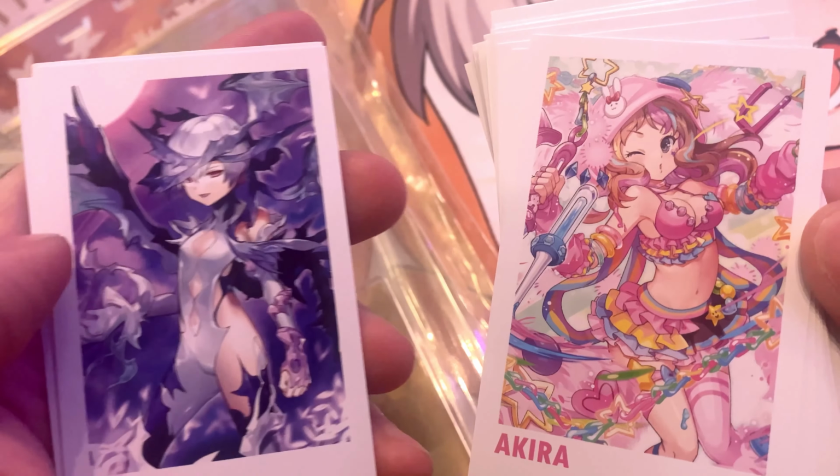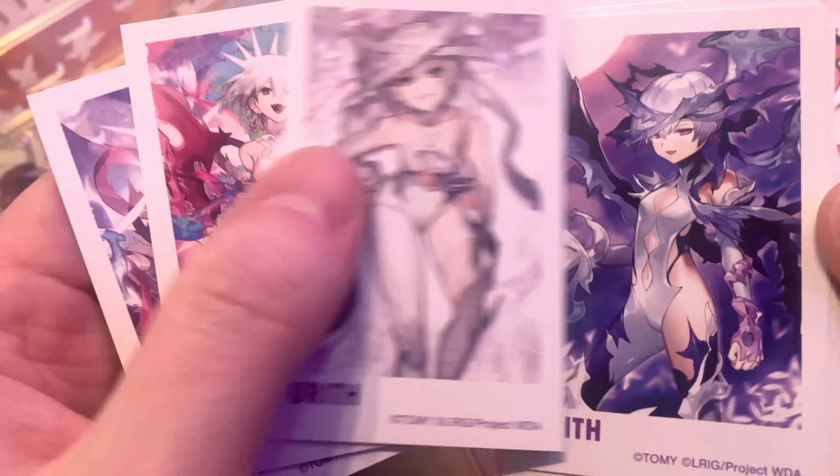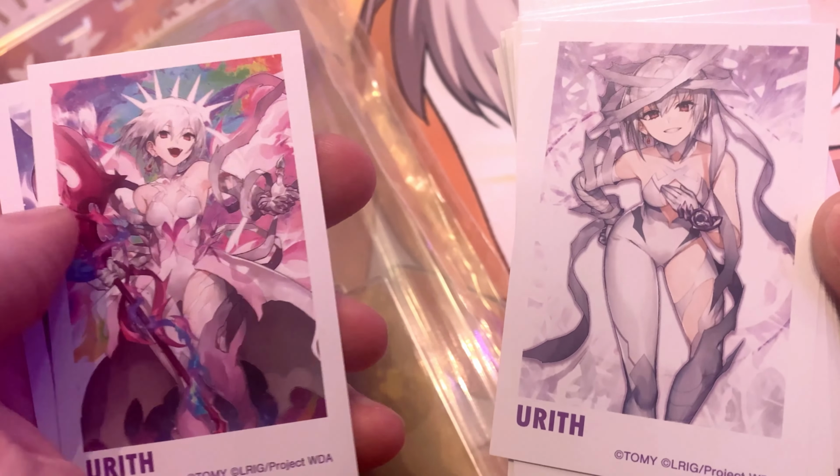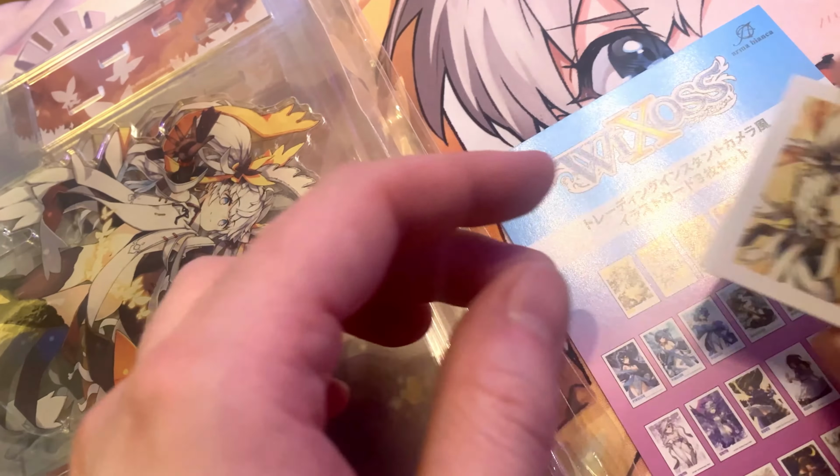So having these available where you can just look at the full art, especially now that we haven't had an art book in a while, is really cool, because some of it you're not going to actually ever see the full art because of the text on the card. So being able to see it in the full way, same with the acrylic stand back there, like you don't actually see some of that artwork on the card.